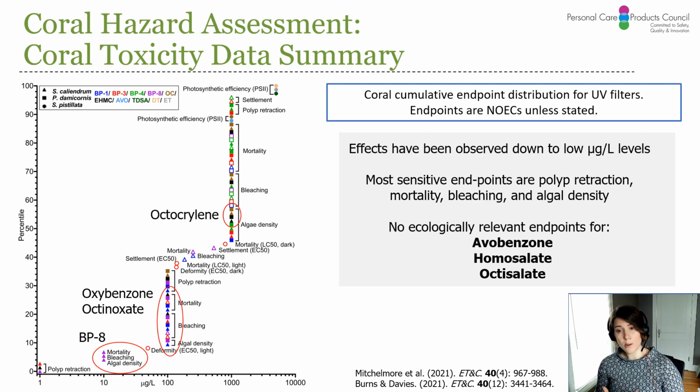The most sensitive endpoint is polyp retraction, but as I said, that's actually not an ecologically relevant endpoint. On the other hand, you do have mortality, bleaching, and algal density there at 10 micrograms per liter, which is relevant. On the other hand, there's no ecologically relevant endpoints available yet for avobenzone, homosalate, and octisalate.